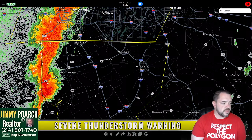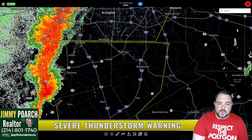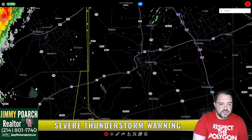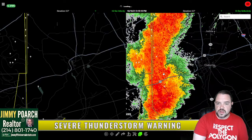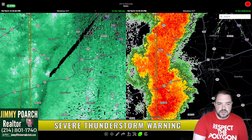Now, a couple of things that I want to talk about is right in here. Let's actually zoom in a little bit to this. Right in here, if you see this line coming in, right below FM4, it looks like there could be something. Let's actually go to the velocity view here and take a better look. So I'm not immediately seeing rotation here, but what I'm noticing is this right in here, just south of FM4, and it just makes me wonder if we have some kind of rotation here.